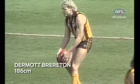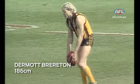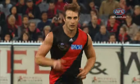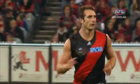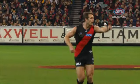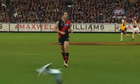Then you've got the great Dermot Brereton, one of the best centre-half forwards of all time, five-time day and night premiership. He's only 186 centimetres. That really puts it in perspective how amazing it is that Jobe Watson can do what he does at 190 centimetres. Let's have a look now at an area of Jobe's game that I think has improved the most over the years.